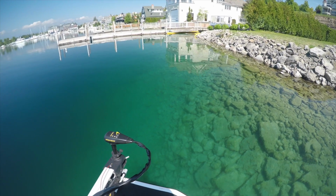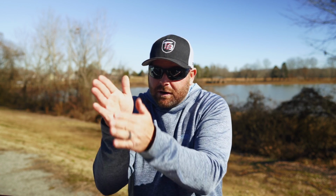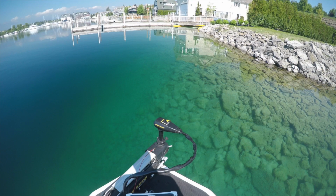When you're looking down the shoreline and you can see bottom in 12 feet, but there's a dark line, you know, 14 feet where you can't see bottom anymore, that is the area that you want to fish. You don't necessarily want to fish in 1 or 2 feet of water. You want to fish that visibility line where it goes from visible to you can't see bottom anymore.